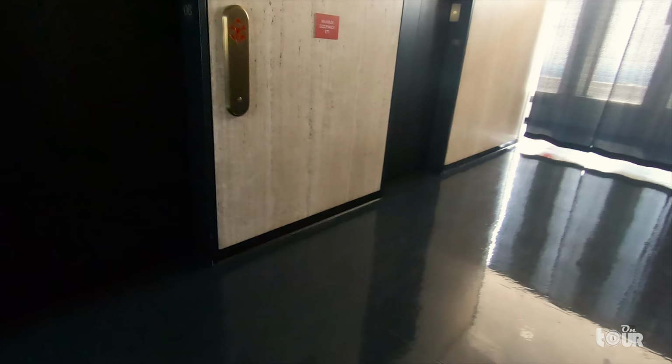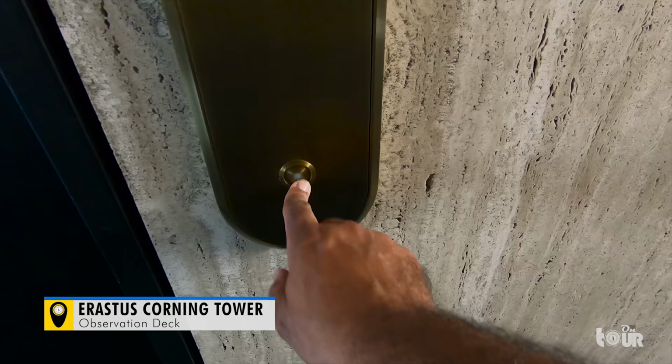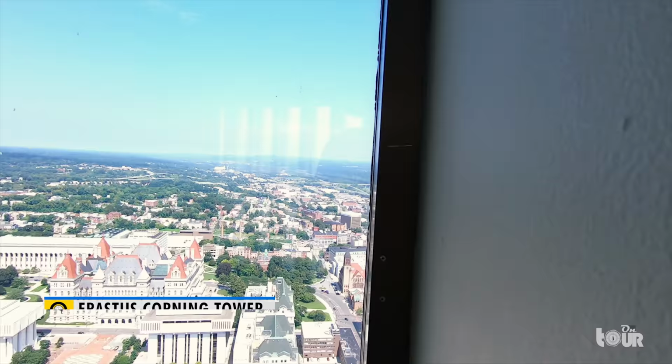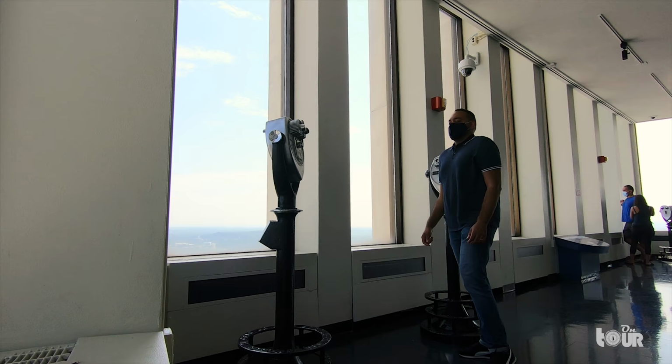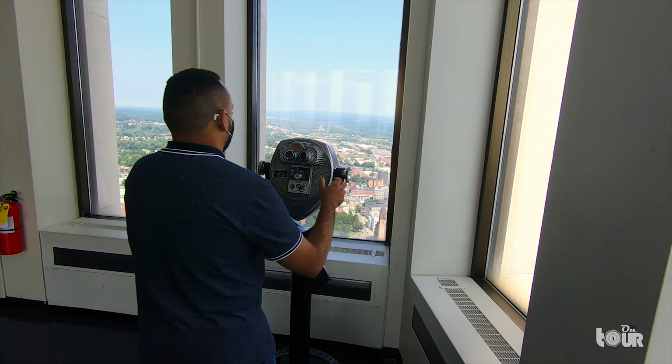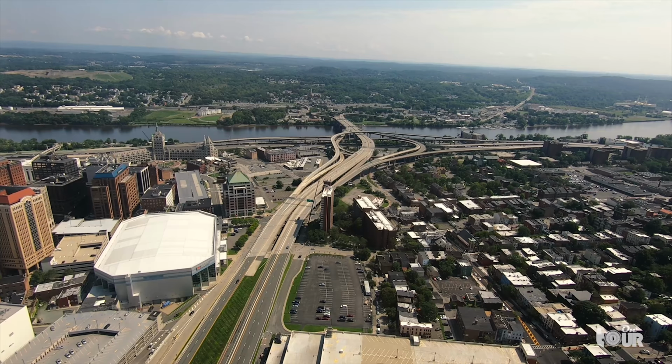But our path leads us to the Erastus Corning Tower for that breathtaking view of Albany County. From here, we're able to see the Hudson River and connecting areas like Troy. But the thing that's most beautiful is that skyline of the Capital District.